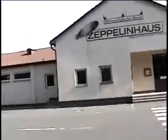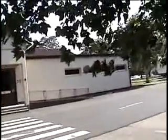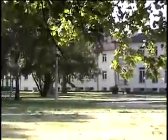This is the old Zeppelin house. It's closed now, but used to be another club. Pretty good one. This dormitory over here is a dormitory where I stayed back in 2000 over there. This is it in relationship to the dormitory I'm staying in right now. It's right here. Okay, and that's the microwave tower right there.